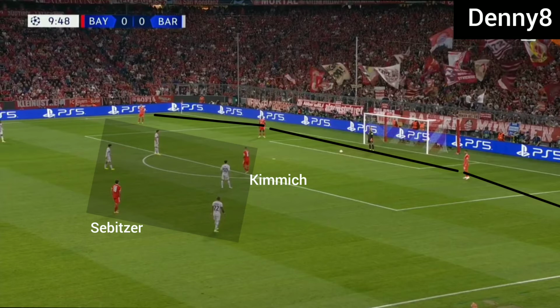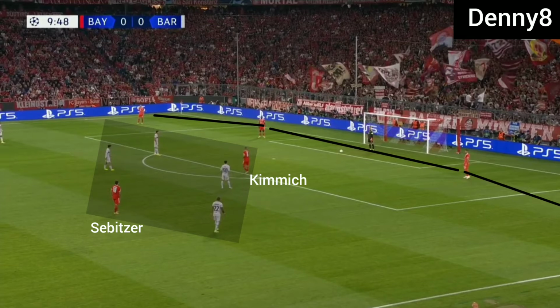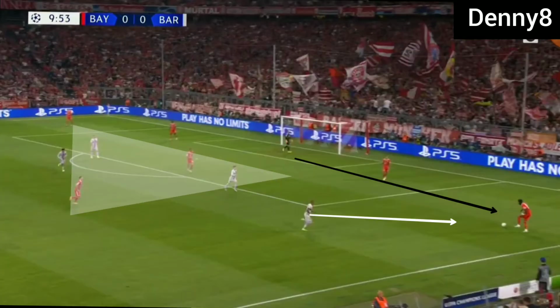Barca's frontmen were central and compact in the first phase, so Bayern's pivots were centrally isolated. Barca had 4 players centrally around Bayern's pivots, so Bayern were centrally not very active. Bayern's goalkeeper was playing square passes because the pivots were isolated and Rafinha was ready to press the fullback. On the other hand, Gavi was covering these 2 Bayern players. In the end, Bayern were struggling in the build-up phase.